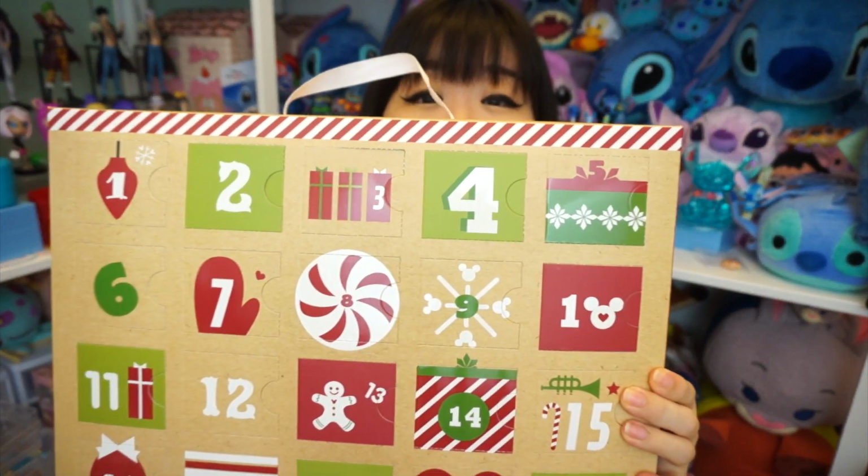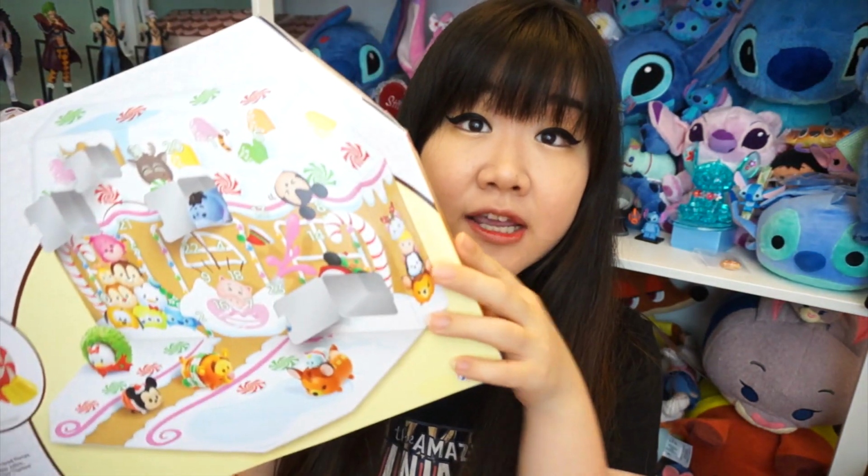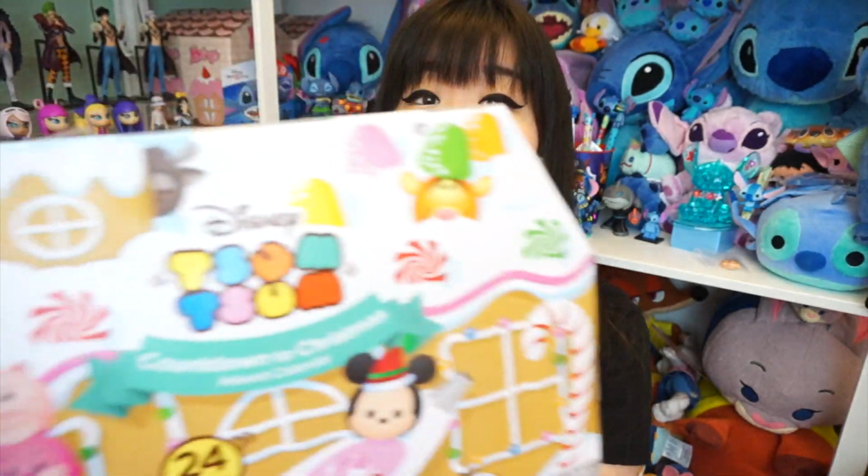Today, I am going to be opening day 1 through 5 of this advent calendar. By the way, this one is the advent calendar from Disney. So this is the official Disney Tsum Tsum advent calendar. And then I will also be opening days 1 through 5 of this Disney Tsum Tsum countdown to Christmas advent calendar, Tsum Tsum vinyl figure by Jakks Pacific. If you couldn't tell already, I'm going to be opening them in 5 day increments, so 1 through 5 and 6 through 10, and you know, I'll make you do the math. Anyway, without further ado, let's get started!